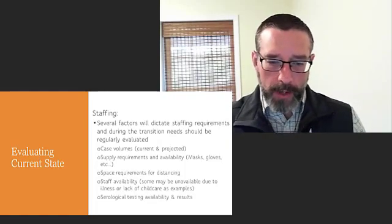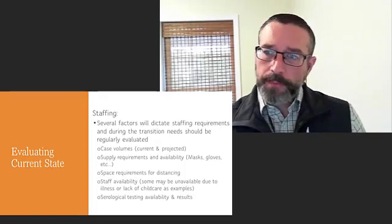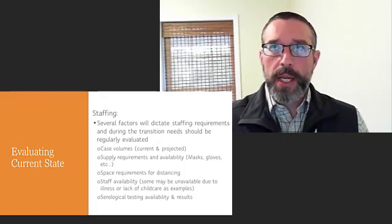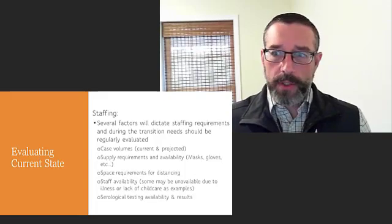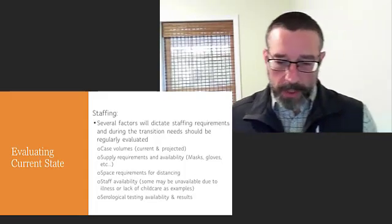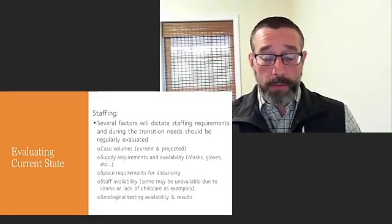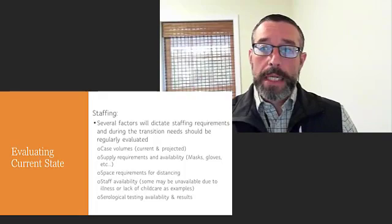What are we doing now? What are we doing in the future? And what are we doing in the far future? And then, of course, as you take those case volumes into consideration, then the supplies required and their availability becomes an issue. So all of those things that John just listed are supplies that you are going to need.